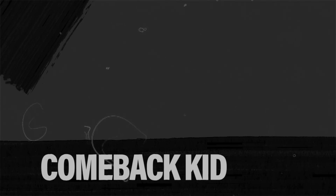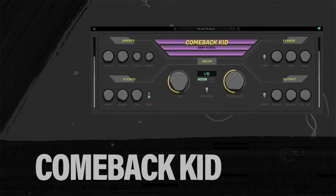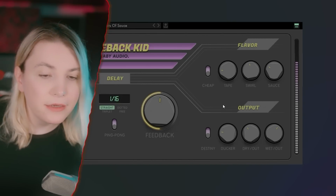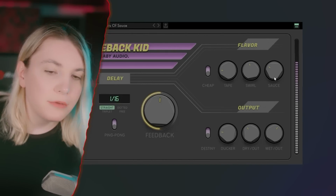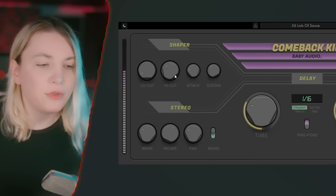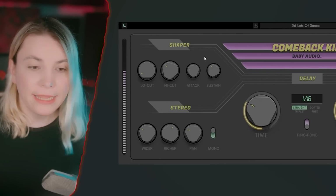So let's go. The first thing in the list is the Comeback Kit. This is a delay plugin from Baby Audio. The good thing with this plugin is it's quite easy to dial in a good sounding delay. It's straightforward, and there's some extras like Decker. You can modulate the tape, swirl, a little bit of sauce. I think this was the reverb. Then you have the stereo options and the shaper. You can play with the low cut, high cut, attack, and sustain.